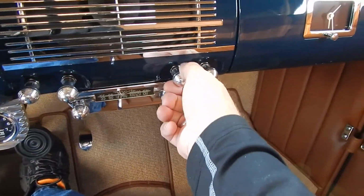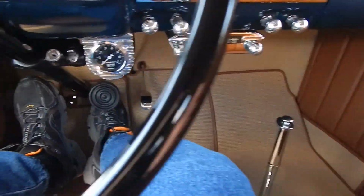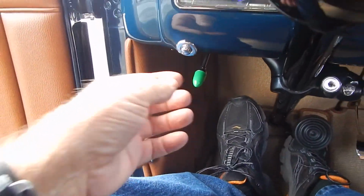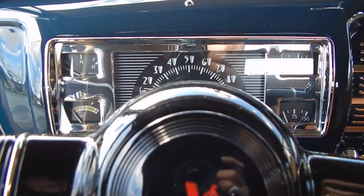There's two horns, two different horns. One horn there, and an old police style horn. Very cool. Tachometer underneath the dash right here. The blinky turn signals, or the factory style turn signals, are just not on the column, they're down here. Early vintage style. We're going to fire it up so you get a feel for it.